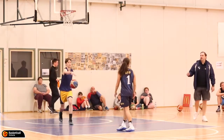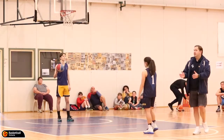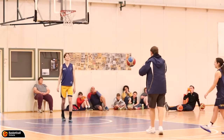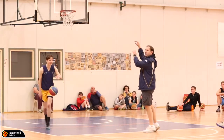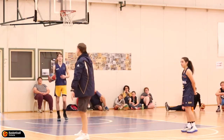So it probably sounds really simple, but the amount of times we get athletes, and this is at an Australian tier, they come up and they'll just go straight into it without even looking at the rim. I'm a good shooter, but they'll just launch it and hope it goes in. There needs to be a process on that.